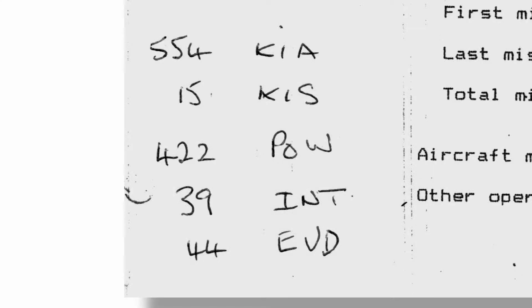Of the 3,000 people who were stationed at Tibenham during World War II, 554 were actually killed in action. 15 guys were killed in service, which means basically they were run over or something dropped on them. In fact, two of them were killed by an American bomber accidentally letting a couple of bombs go. They were the only casualties on the base by American bombs. 422 wound up as POWs, the guests of the Germans. 39 managed to be interned, which was probably the best option of the lot, and 44 managed to evade the Germans.